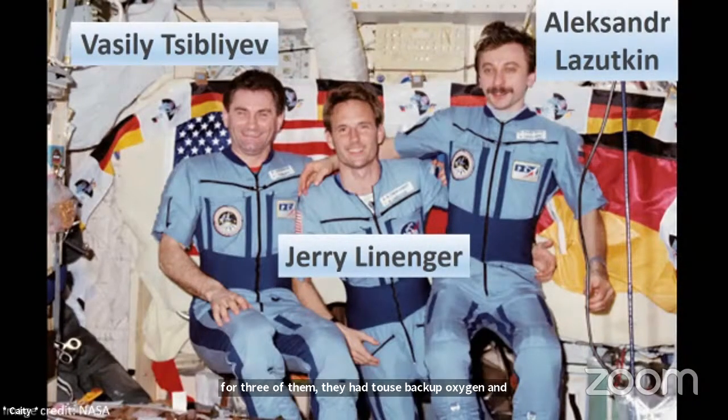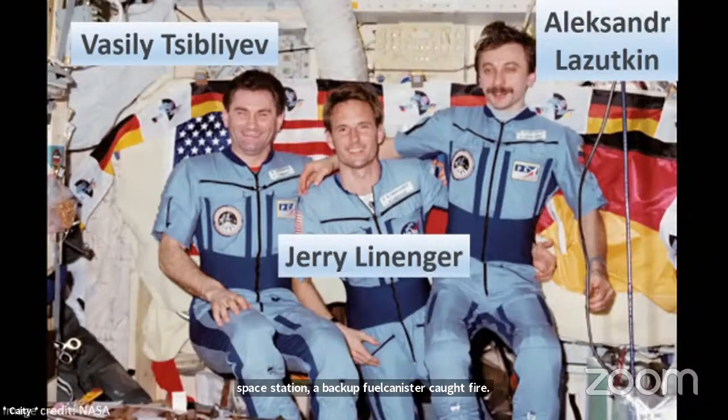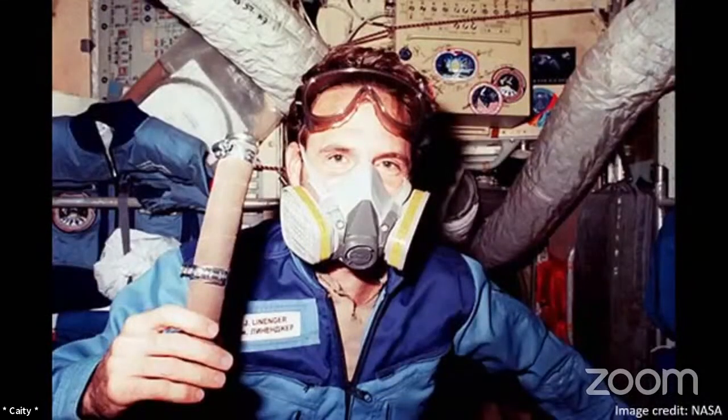On February 23rd, while all six of these guys were still up on the space station, a backup fuel canister in Kvant, one of these backup canisters, caught fire. Now, fire is like the worst thing that could happen to a space station, pretty much. And this thing started spewing molten metal into the air. The station filled with smoke.